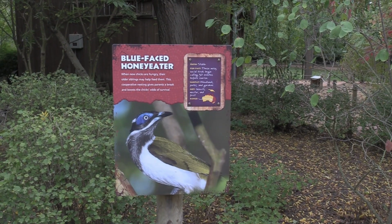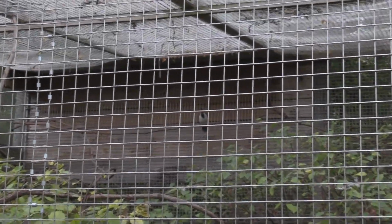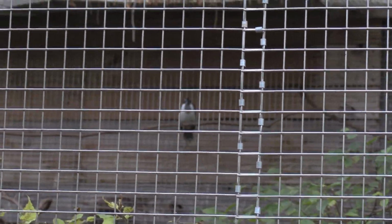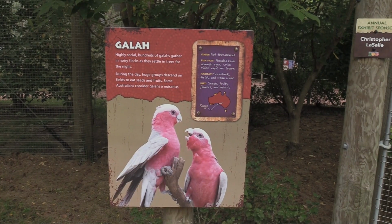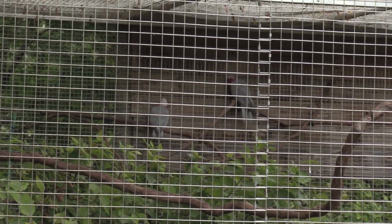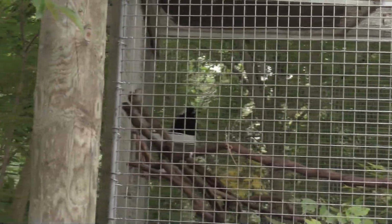I got blue-faced honeyeater. Try to zoom in at it, focusing on the fence and not the bird. Got Australian magpie, and then with it you got some galah. See the galah, and the magpie is right here.